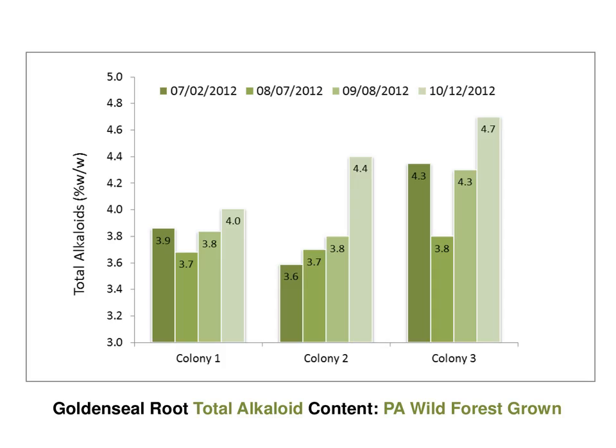And this is what it looks like then. Harvested on July 2nd, 2012. Harvested on August 7th, 2012. Harvested on September 8th, 2012. And finally, October 12th, 2012. Okay, so from fruit production all the way up to senescence.